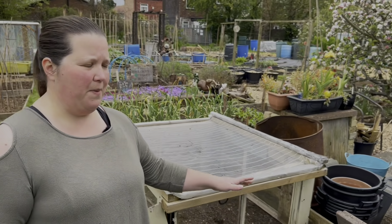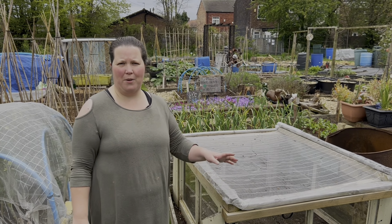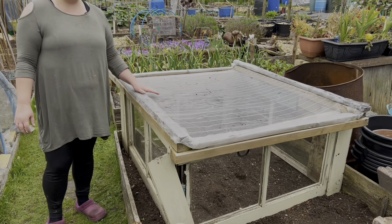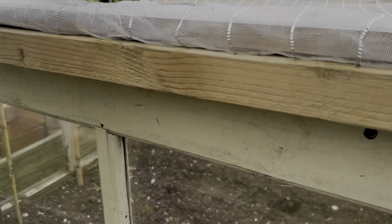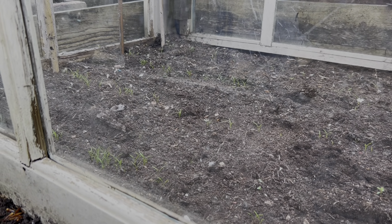On the back of this bed, we also have some carrot seedlings. In the same video we were talking about the parsnips and our plot tour last month, we talked about how we sowed these carrots quite early, and we'd put bricks over the top of them, which I know sounds a little bit unusual, but that keeps the moisture in, and these carrot seedlings have got pretty good germination.